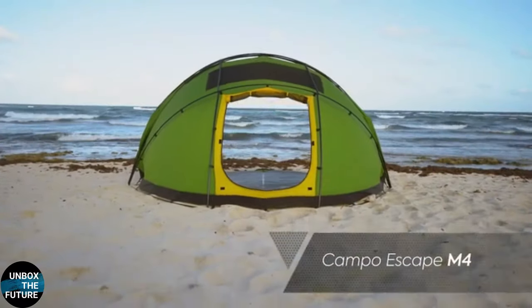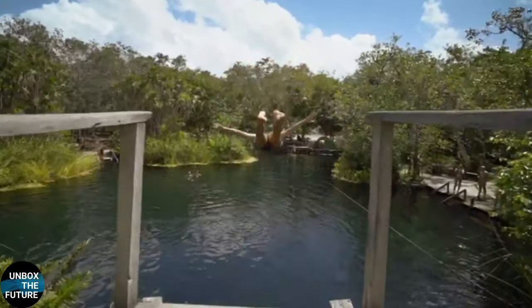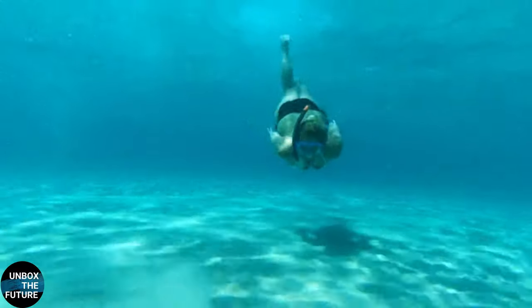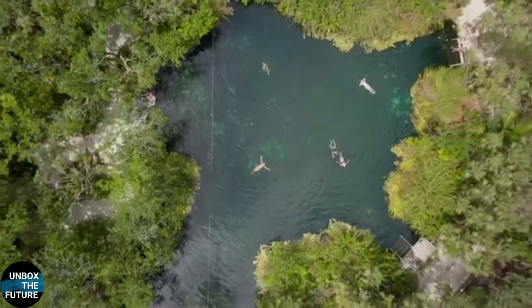What happens when you explore with the Compo Escape M4? You spend more time outside. You do more, you see more, you feel more. You open up your world.